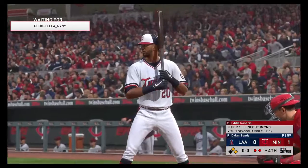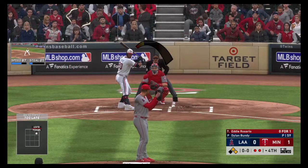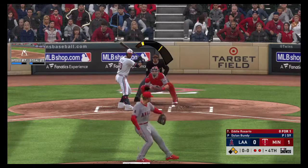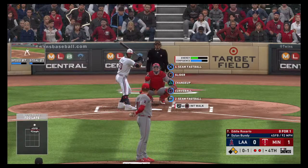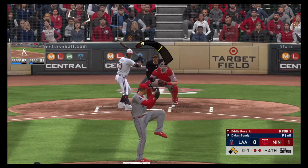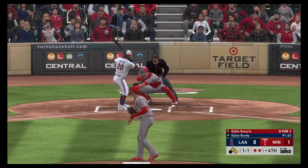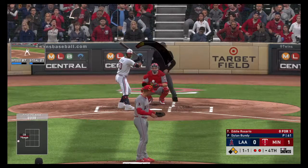Stepping up now, Eddie Rosario. He's 0 for 1 thus far. First delivery to him on the way. He couldn't catch up with the gas that time. I'm going to need to see a better game plan out of the hitter right here. That ball was at his eyes. Started the breaking ball far too inside that time. Laid off for ball 1.